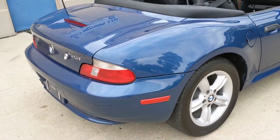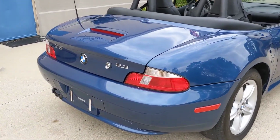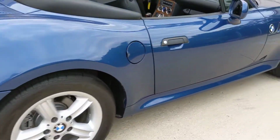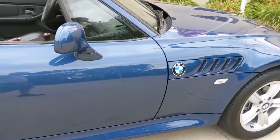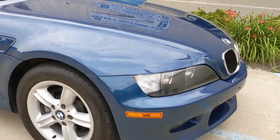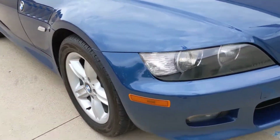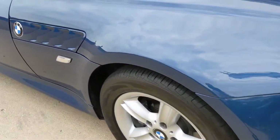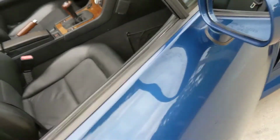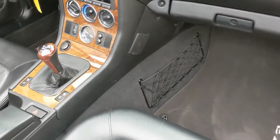The 2000 model was upgraded. The taillight styling was updated, as well as the front bumper and headlights. So it gave it a little more modern look, and it's a sportier look. Has the white turn signals, front and back. And on the inside, they changed the gauge layout.